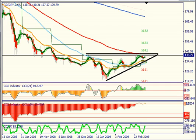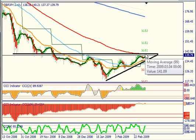So what do I need to see here? Well, here's my previous high. This was at some point a support line. It was supporting the price here. It's then become a resistance line, resisting the price here and here. This is my weekly 20 moving average. So the price breaks this 141 level. It's actually broken this high, and my weekly 20 moving average.